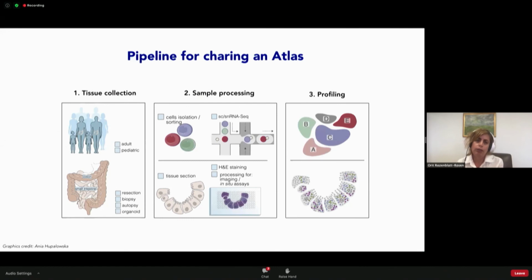And so our general approach is to procure tissue from specific anatomical sites. And this can be different tissue types, resections, biopsy, autopsy, and organoids, for example, across different histological layers. And then we combine this with high-resolution measurements along two major branches, the cellular branch, where we profile cells and nuclei, and the spatial branch, where we profile cells and tissues.